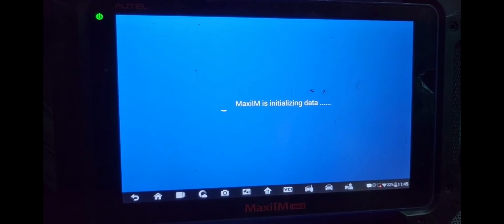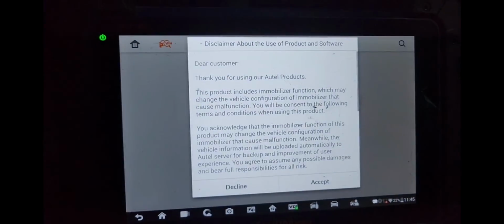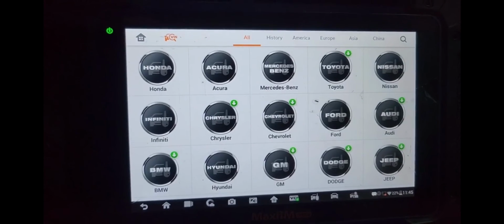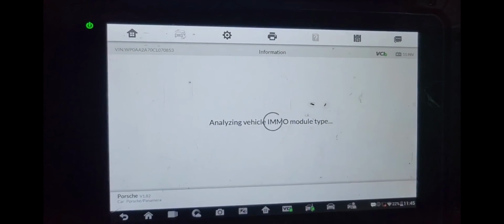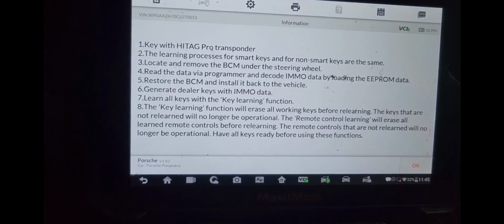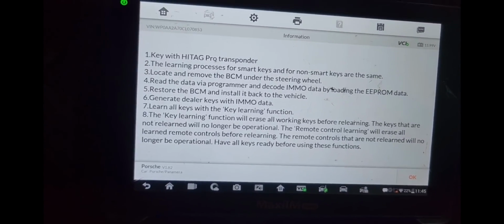If you need to do Porsche, you have to have the tools for Porsche. Yes, original tools. Let me go to Imo. Accept. No good. Honda by VIN. Okay. Only for key, you can't do anything for remote or other stuff.